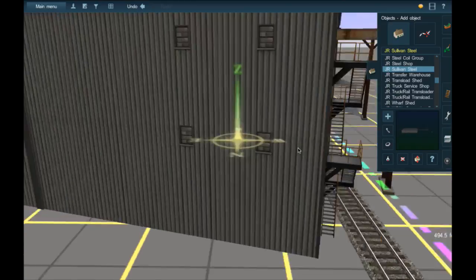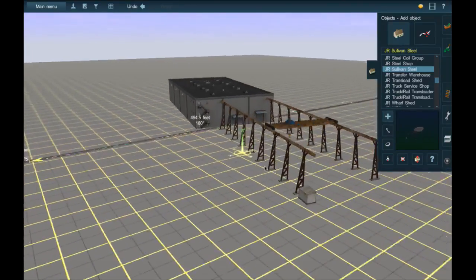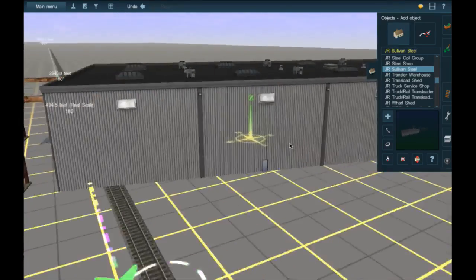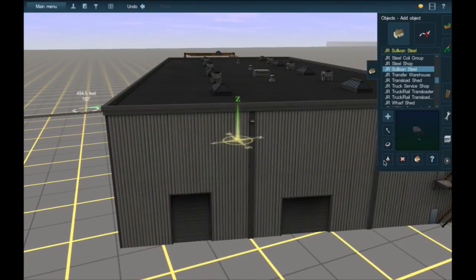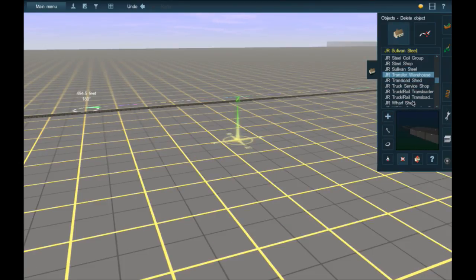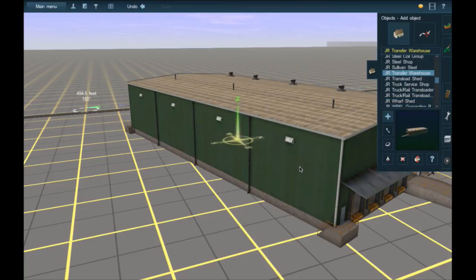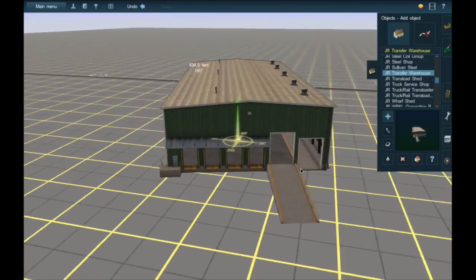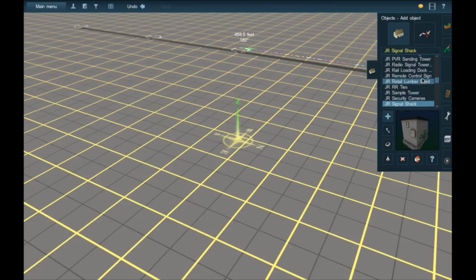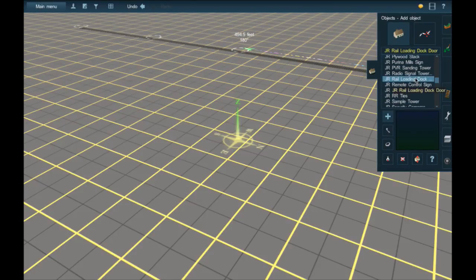I don't really think that's going to work. And plus, it says, yeah, steel right on it, so I don't think that's going to work. I don't want two of them. I don't want any of them. Transfer warehouse. That could work, but I don't really think so. Just trying to see what I can use in terms of scrap facilities.